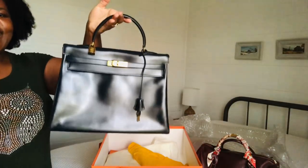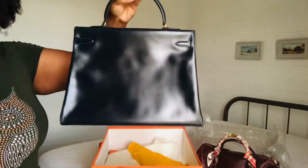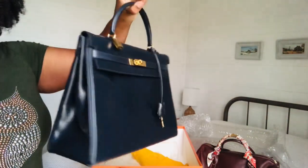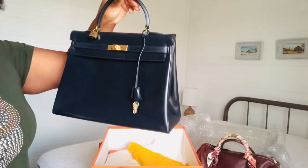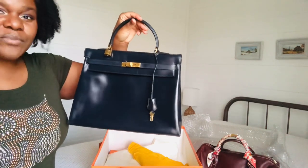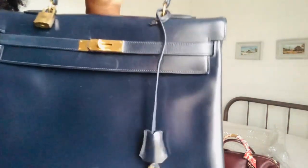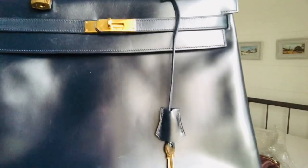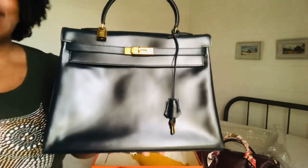Oh my freaking god. This is a Hermès Kelly in 35 centimeters in box calf, and bleu marin, so English is marine blue, and gold hardware. Y'all, do you see this? I have fallen in love with box calf.